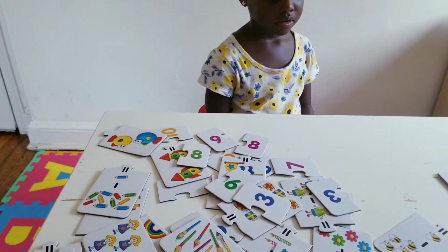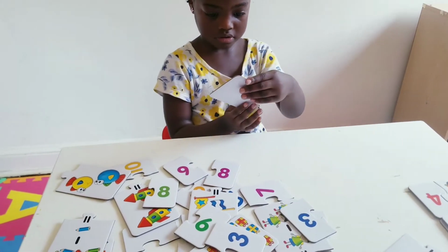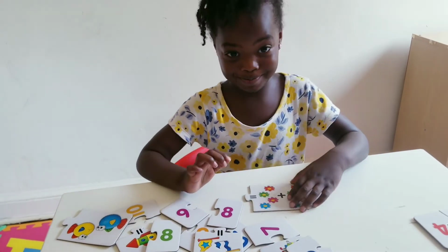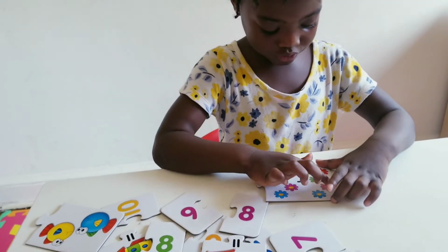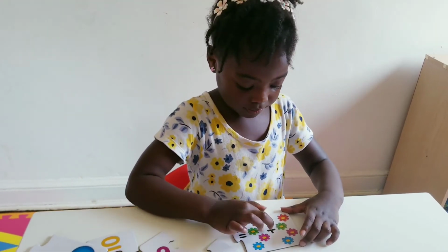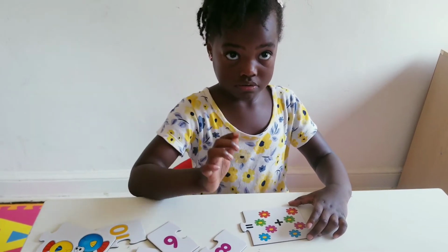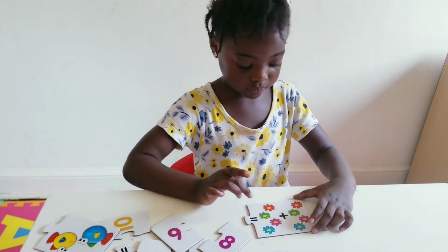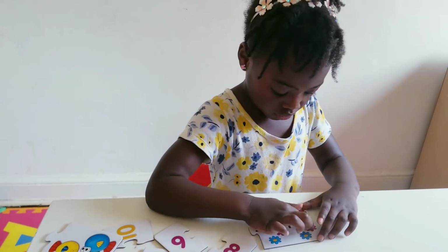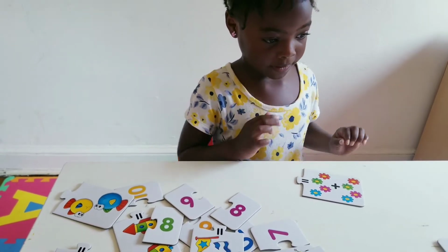All right, so next one, maybe. Flowers. Okay, go ahead. 1, 2, 3, 4. Plus 1, 2, 3, 4. Good job. Equals to how many? I will count them. Count them, baby. 1, 2, 3, 4, 5, 6, 7, 8. Good. 8.